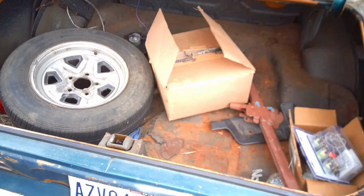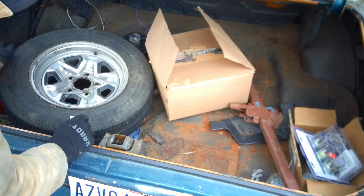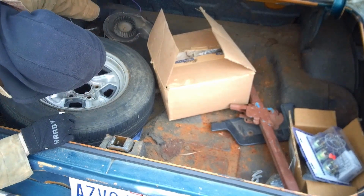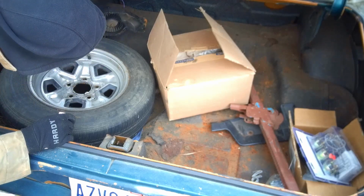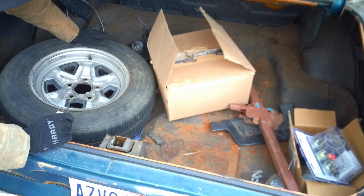Take a little peek in the trunk here. Ooh. Looks like we got a spare tire. Screws stuck in there. Oh, look at that. We got a little blower motor. Little blower motor. Not sure what that is for back here. Oh, I got trunk ventilation on this. Looks like it bolts up above in the rear deck. That's kind of neat.